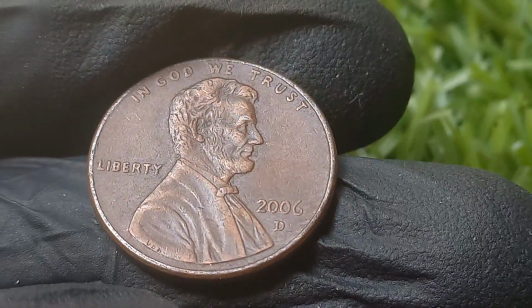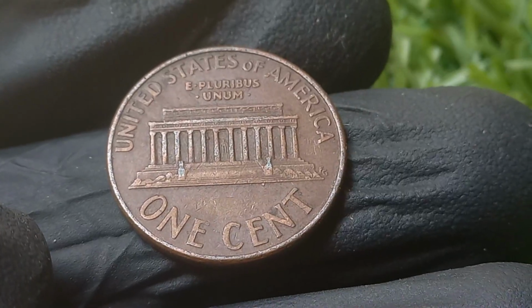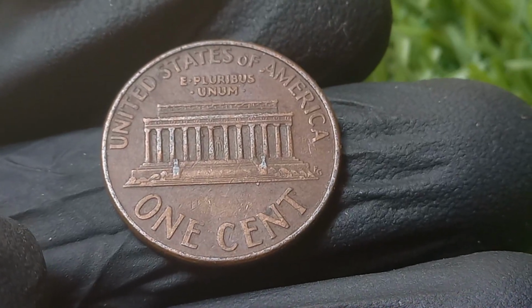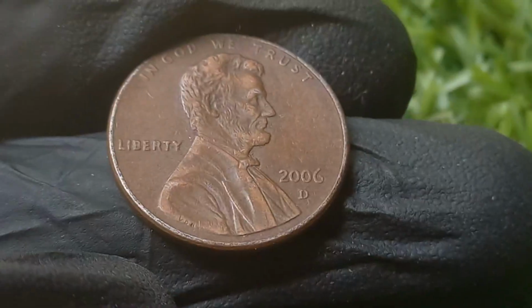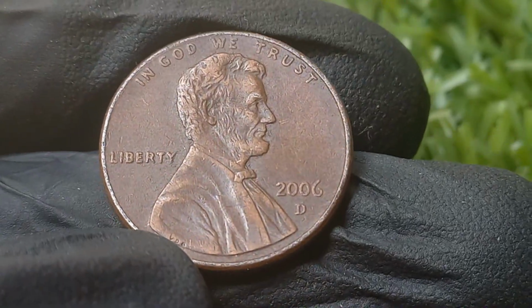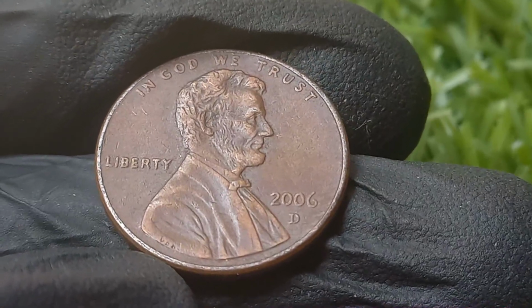But here's the catch. Most people never even check their pennies that closely. They see the familiar copper color, glance at the date, and toss it aside. And that's why fortunes are being missed every single day. Think about it. One man's pocket change became a $1 million miracle, just because he took a closer look.